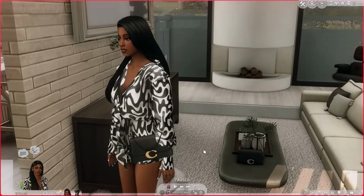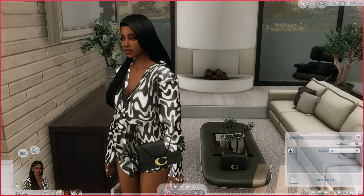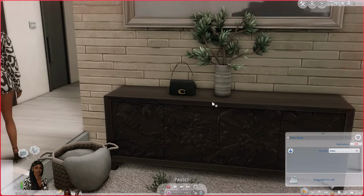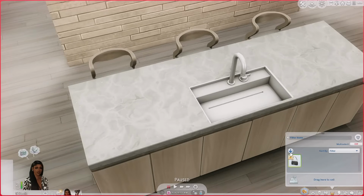And then here's what it looks like on your Sims. So your Sims can be wearing this while they're out, and they can still have the functional version in their inventory. So let me show you guys how functional this is. It's live draggable, so you can drag this without going into build mode. You could put the purse on the table. Your Sim can put it in the kitchen when they get home from work. It can go in your inventory, so whenever your Sims leave the house, they'll still have it with them.